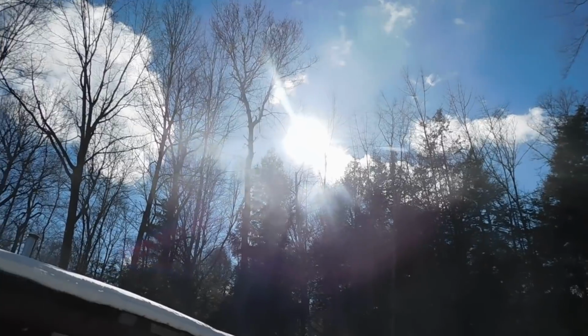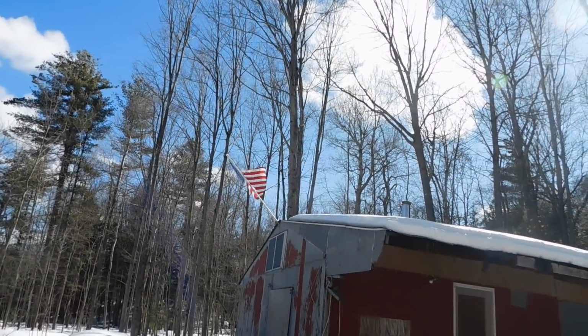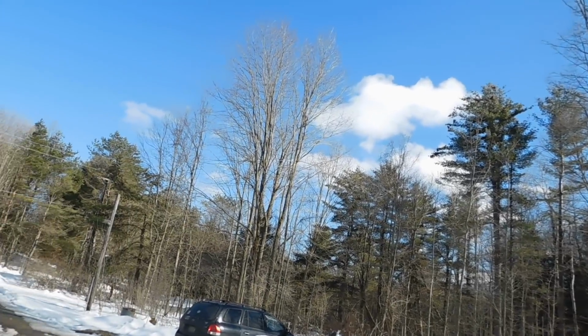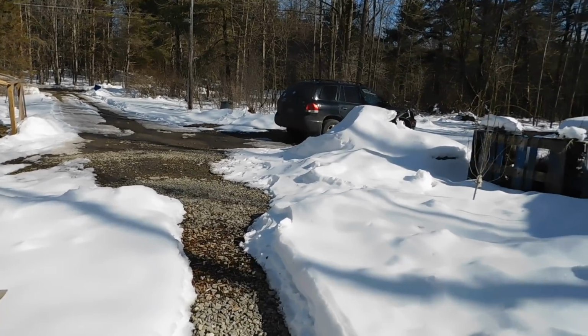It's Saturday. As I'm pointing this right up into the sun, got a nice breeze going. It is really a really nice day here at the homestead. Really pretty. It's cold, like in the 30s, but we do have snow melting, as you can see here.